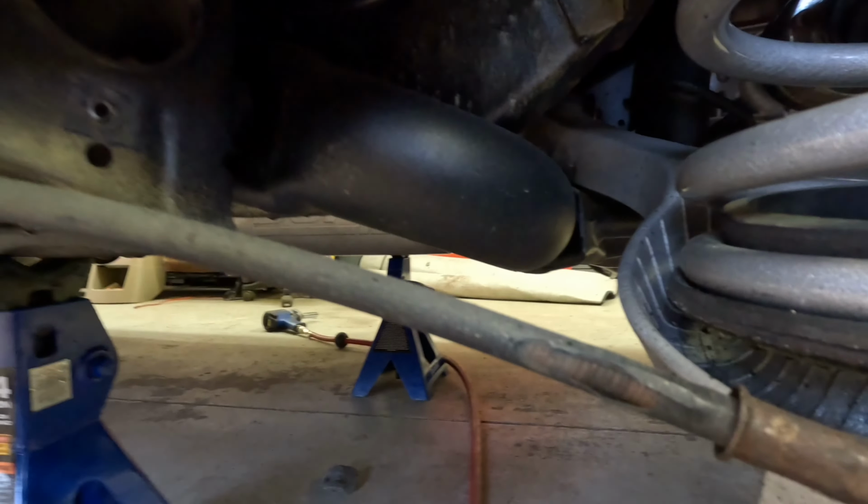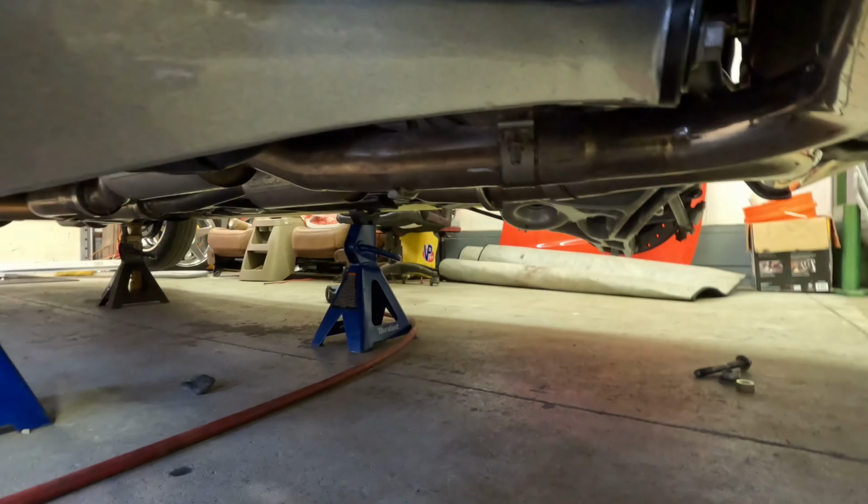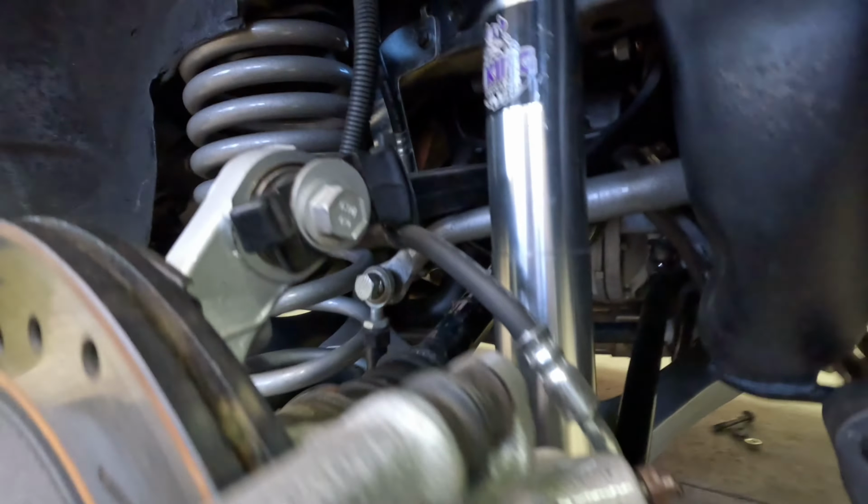I think that's going to be the modification there. I think while I have the springs out, shocks out, and I can actually pick the suspension up, I'm going to come up with something. I should have done that when I had the whole subframe down off of this thing. But, oh well. But tidbit, we'll get there.